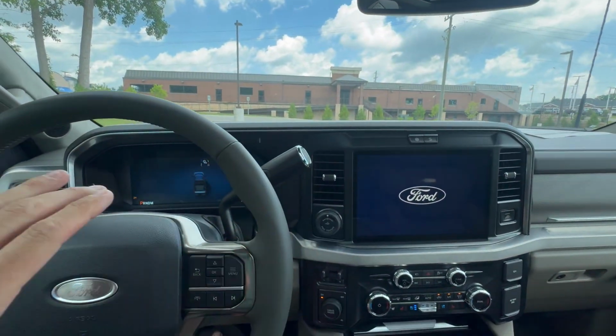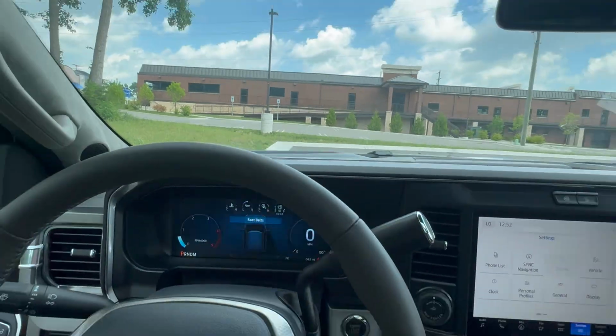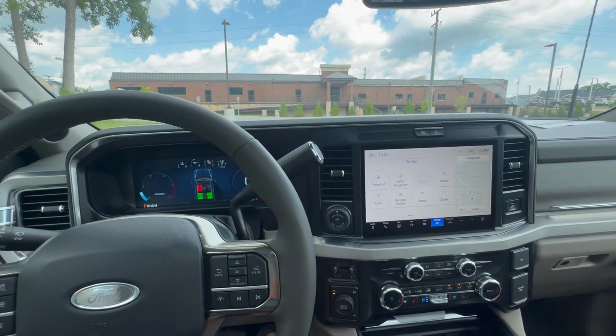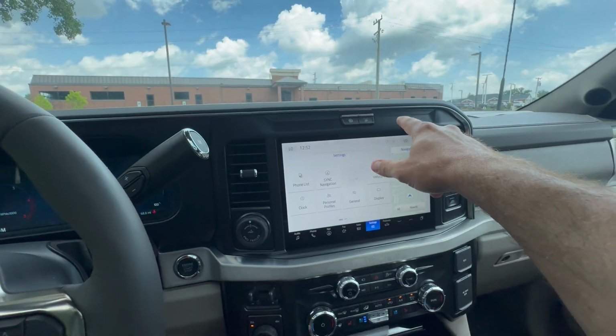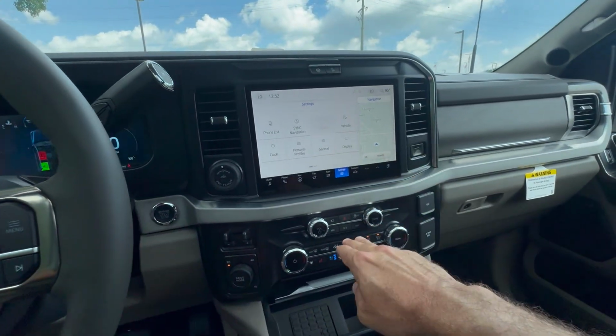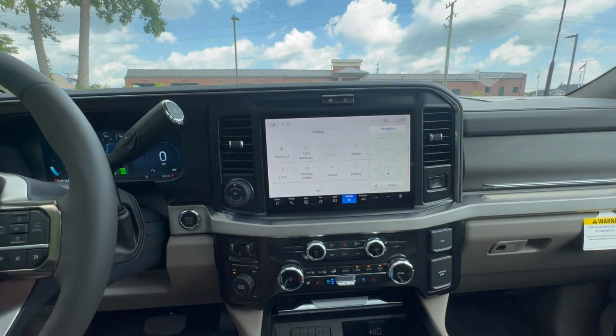So this is pretty similar gauge display and heads up display that has been on the Super Duty since 2023. They've made some improvements and changed some things. One thing you notice from 24 to 25 is this area's kind of cleaned up a little bit. There's only two buttons up here, your exhaust braking and your hill descent control. They've kind of combined some of the buttons down below, which is kind of nice. It's less busy in there.